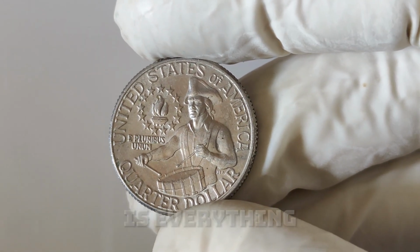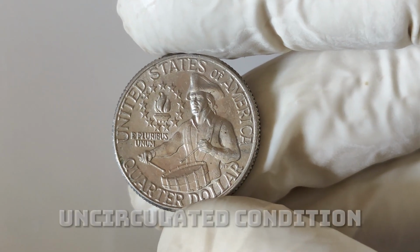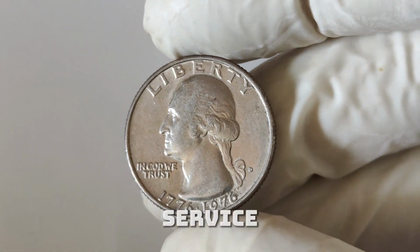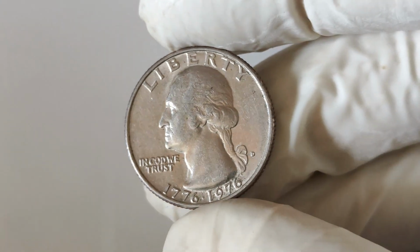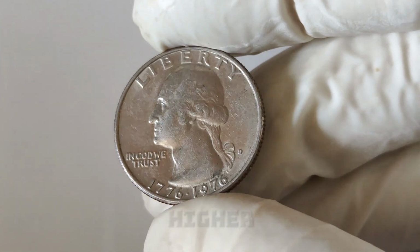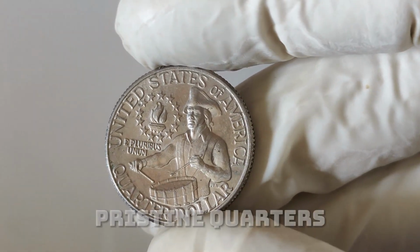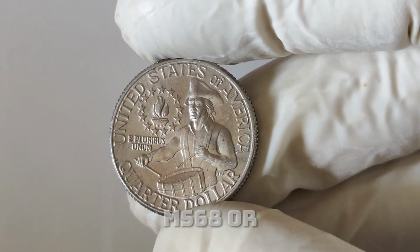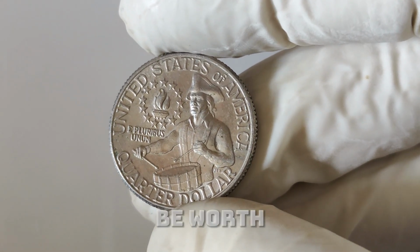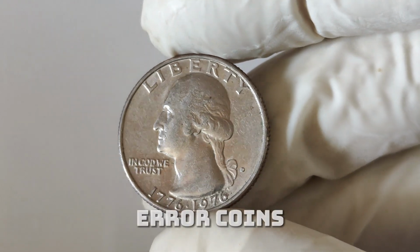First, condition is everything. Coins graded in mint state or perfect uncirculated condition, especially with a high grade from a professional grading service, can fetch high prices. For example, if your quarter is graded MS 67 or higher, you could be looking at thousands of dollars. The most pristine quarters, those graded MS 68 or MS 69, are incredibly rare and can be worth tens of thousands of dollars.